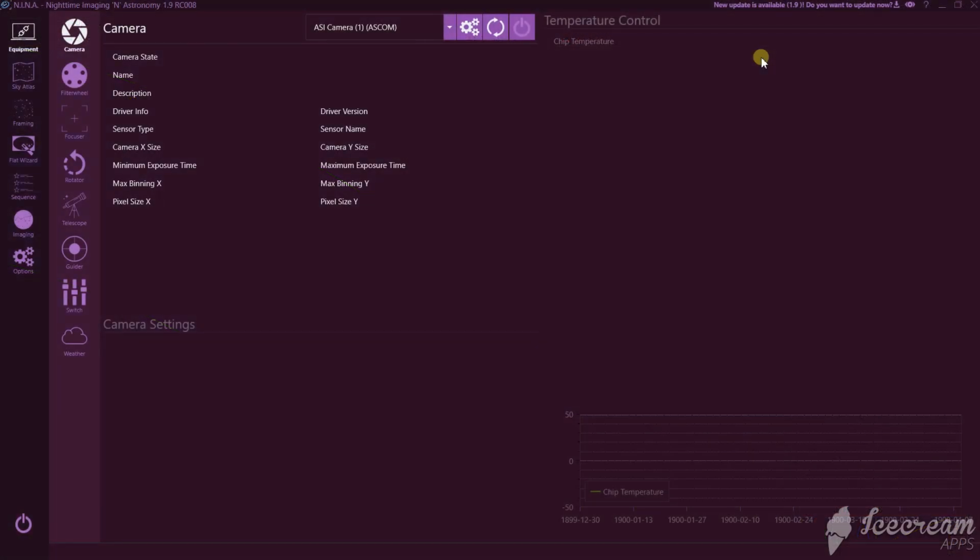Alright guys, just wanted to let you know that I have recently switched over to using N.I.N.A., Nighttime Imaging 'N' Astronomy, version 1.9. It's free, and it's really cool software. It's changing all the time because it's still so new, and they're updating it constantly. It just keeps getting better and better. I highly recommend you try it out.